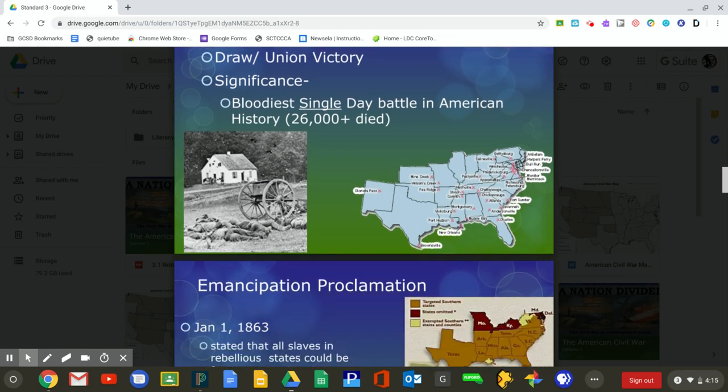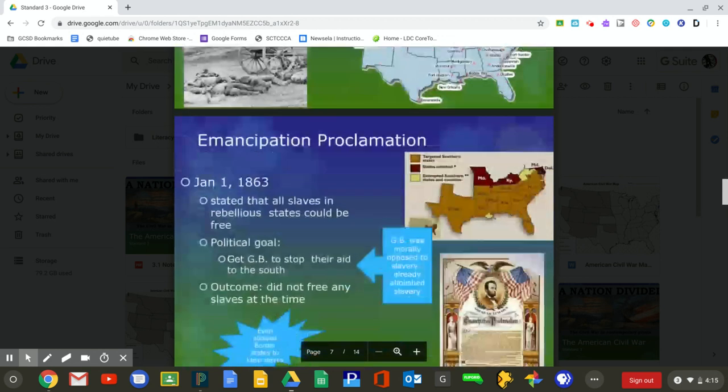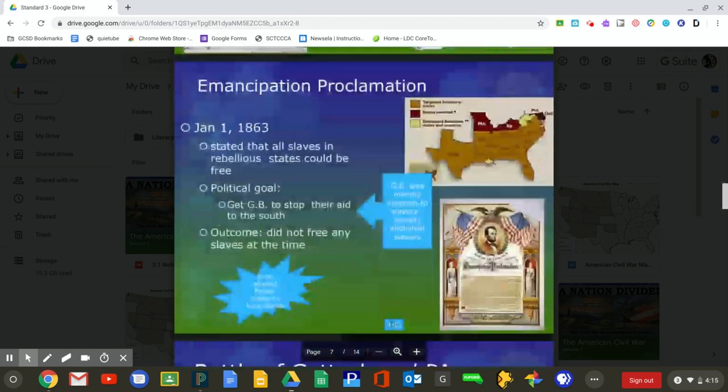Around 1863, we get the announcement of the Emancipation Proclamation. And this happens on January the 1st, 1863. Abraham Lincoln is going to issue this. And make sure you understand what it actually was. It stated that all slaves in rebellious states could be free. So that didn't mean the territories or anything like that. It just meant the states that were fighting against the North, that were fighting against the Union.